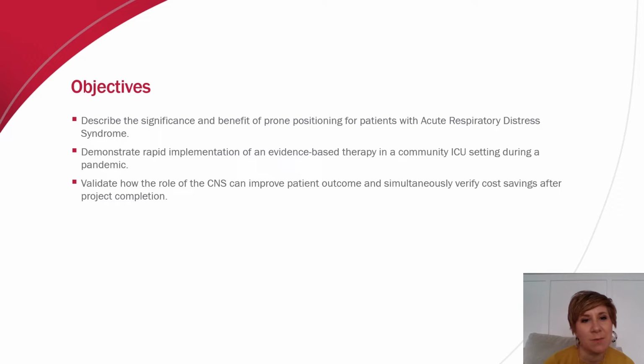So I'll be describing some of the significant benefits of prone positioning for patients with acute respiratory distress syndrome, as well as going over a rapid implementation of this therapy in a community ICU during the very start of the pandemic. And then I'll incorporate some of how the role of the CNS can really help to improve patient outcomes and cost savings when implementing a project like this one.